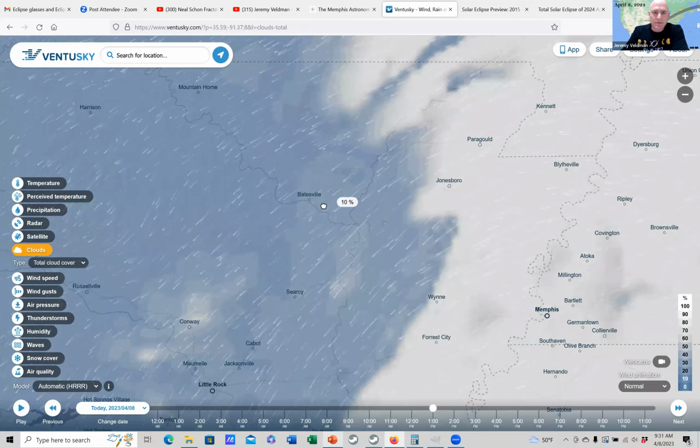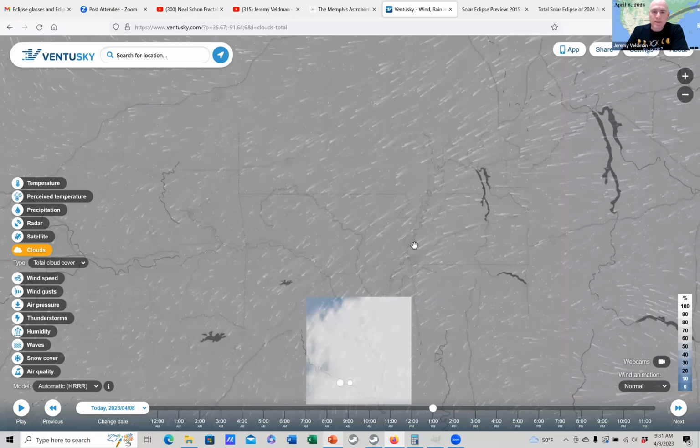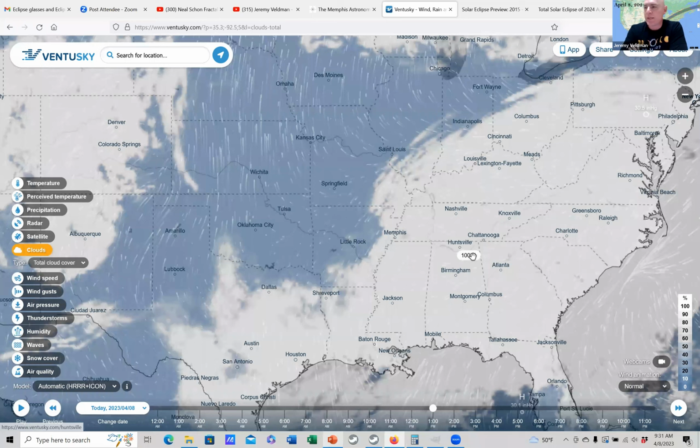The good news with the last one is we all saw it. The bad news is we were all scattered, so we weren't necessarily together. It would be great if we could be together for this one. So anyway, check out the Ventusky Sky app. Get familiar with it. Rick, I don't know if you have any other recommendations for weather apps or anything that's more reliable.